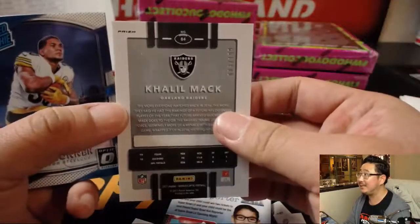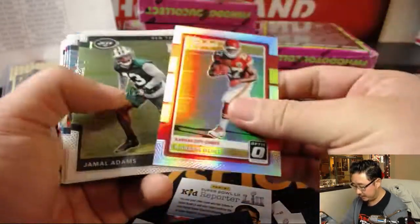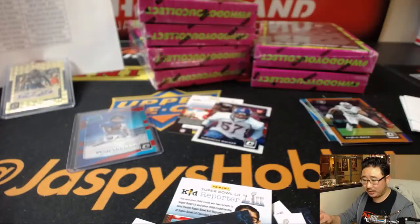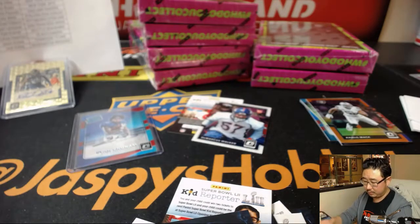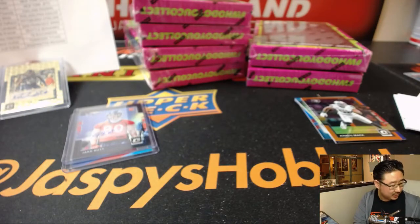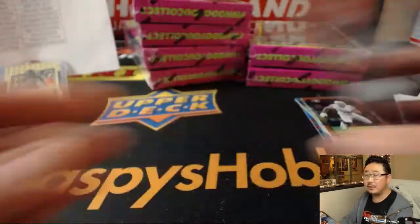Khalil Mack, Mack Attack, out of 199 for the Raiders. That'll be for Derek P. And another autograph, Jake Butt. He's a tight end. That goes to Karen. Five out of 25 on that one, Karen. Nice. So a bonus auto out of there. An above average box. It's one auto per box on average. That was above average. Nice.